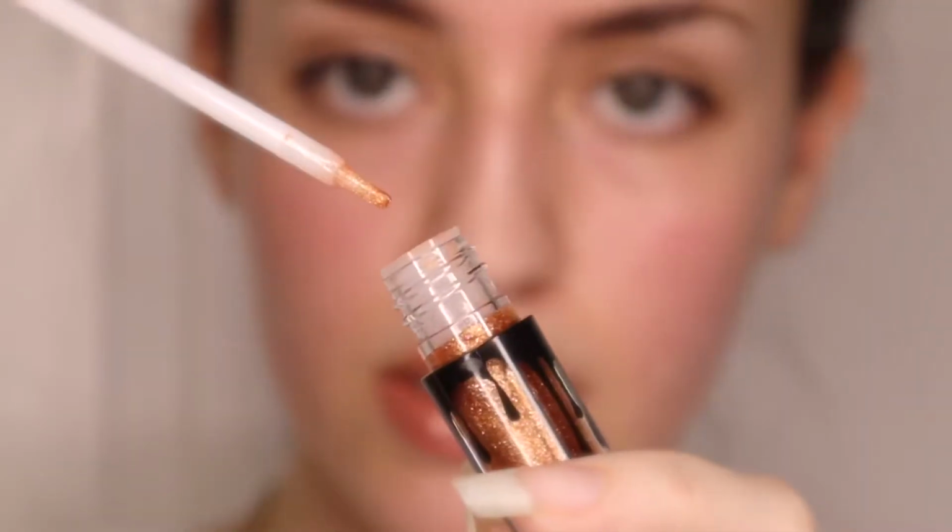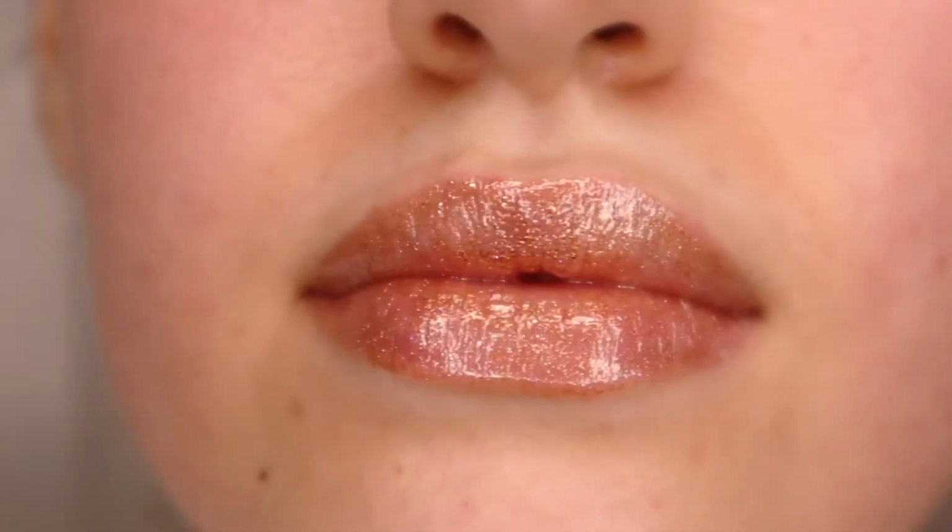The bristles on this brush are very stiff, I guess. They don't really bend that well. So it almost felt like I was just applying the lip gloss with the plastic part. Very sparkly.